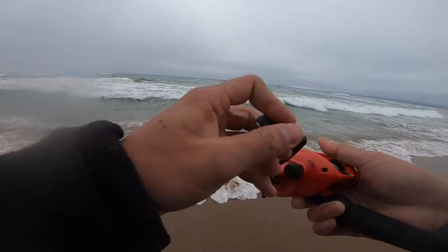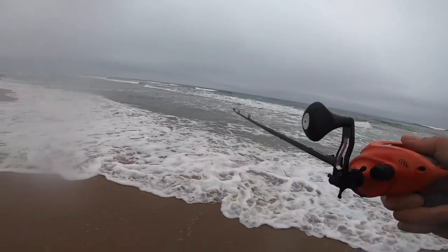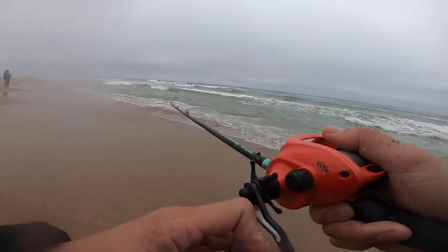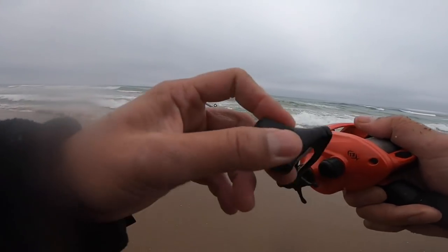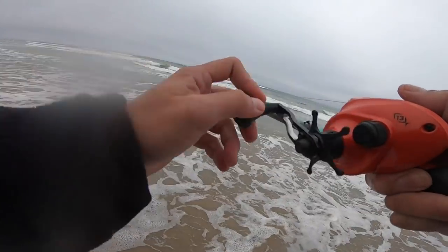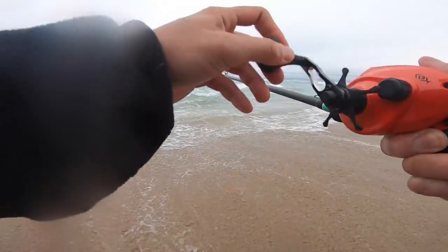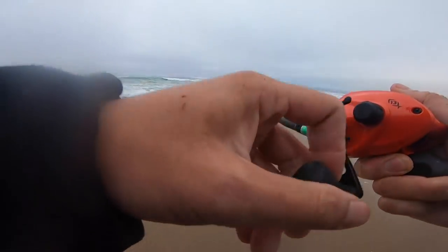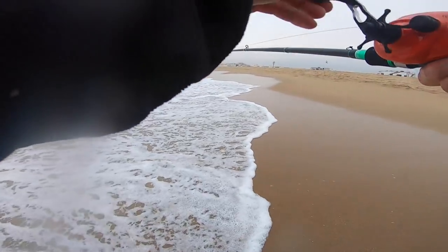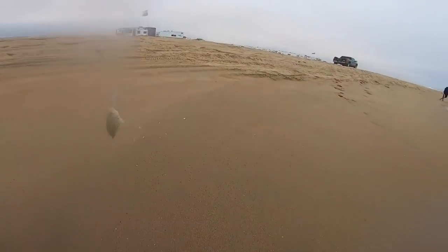Look at that. That's a good cast. Oh my gosh, too easy. This is way too easy. Oh my goodness. What? No. Bobby just asked me if this is where we fished the other day. No, this is better than where we fished the other day. I know it looked lights out, but this is even more lights out. It's like almost every cast. Literally, I almost don't need to stop the GoPro.